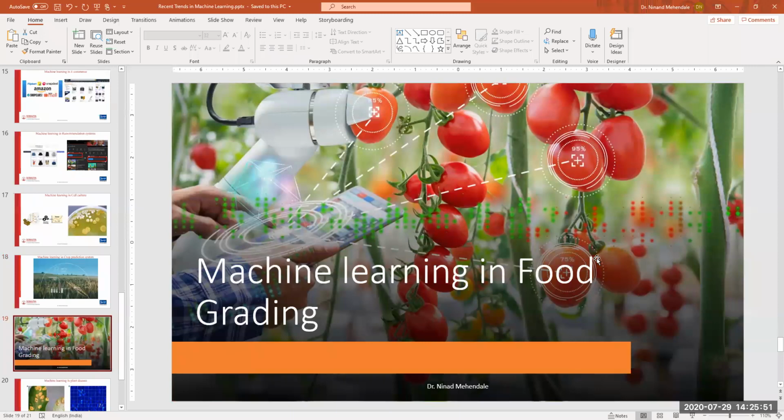Now, the next application is machine learning for food grading. Now, you might know that there are some fruits which are called export quality. Typically in the outside world, they grade foods as A, B, C, D, and they keep class A, the highest quality grade of fruit, in their own country. It's the reverse way in India. We export the highest quality outside and keep the lowest quality for the poor people to consume.